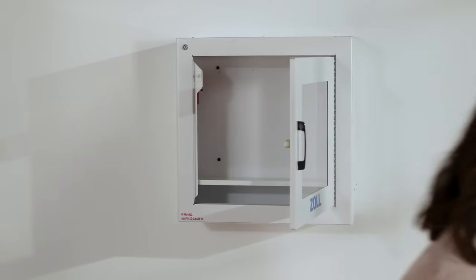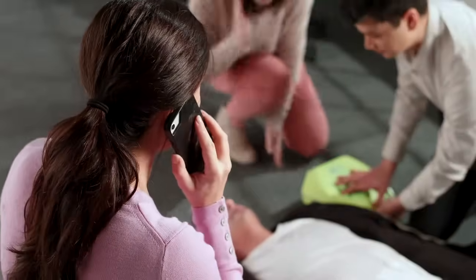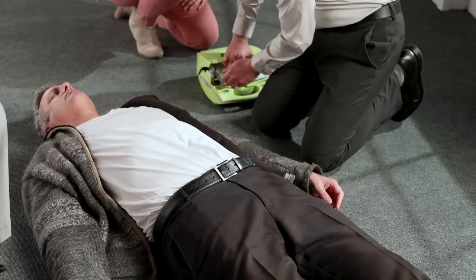Yes, please send help. Placement of the AED should allow for retrieval in 3 to 4 minutes. Yes, we have an AED and we've begun CPR. Place the AED next to the victim's shoulder.